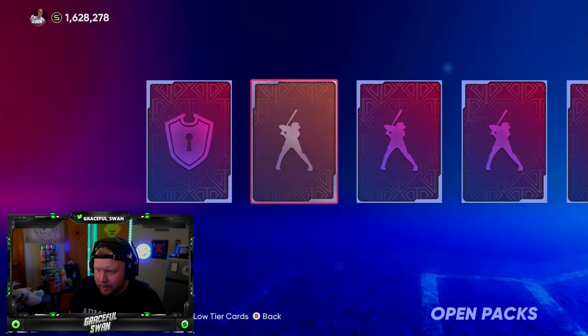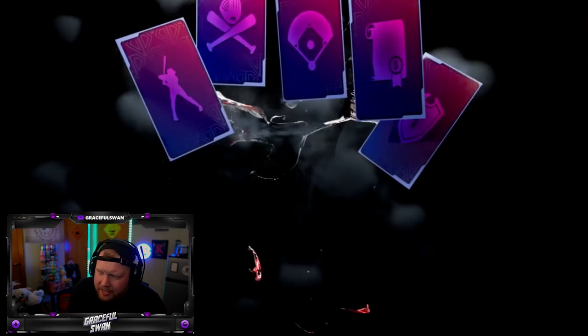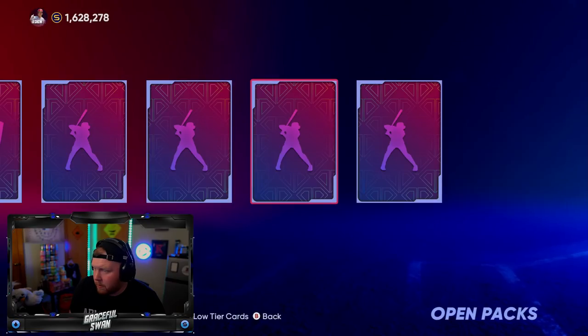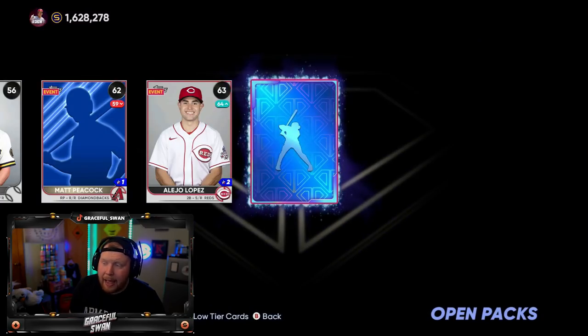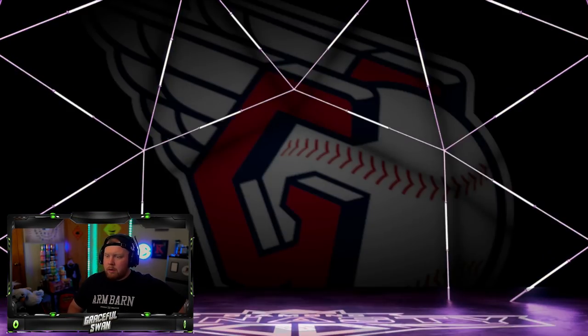I think we're gonna pull a headliner here in a sec. Yeah, we're pulling ass right now. Second to last headliner, and it is a whole lot of nothing. Got another Aroldis. We'll take that. A lot of these golds are going to be worth a lot of stubs. Bang, bang, bang, bang. Give me someone I don't have.